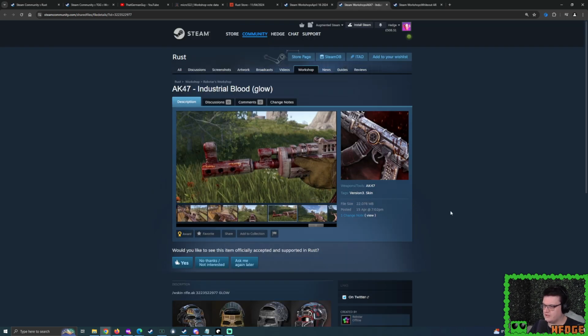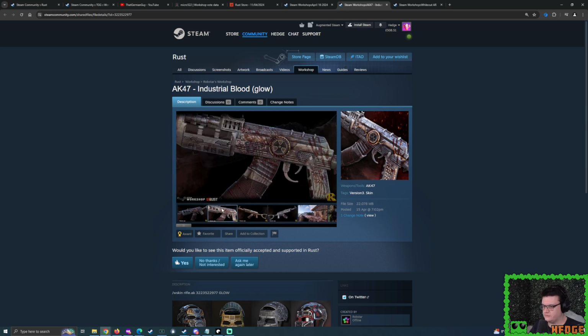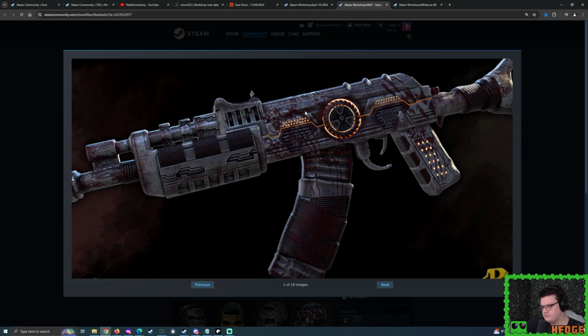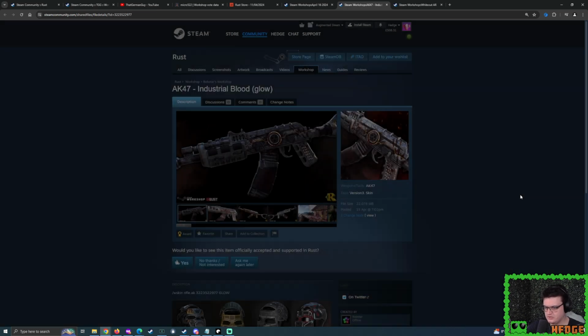And what do we have over here? Is the first collection continuation we're going to discuss in regards to AK-47s. Right, so this glows. Alright, just want to point this out. This glows. It appears it's just the symbol here that glows. It's not the aim sight or anything. Just that, alright? Just that.